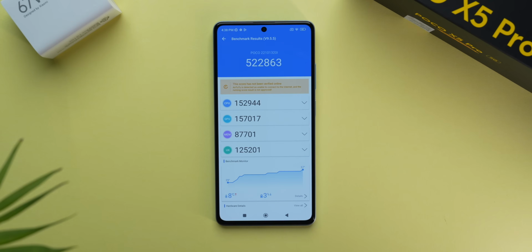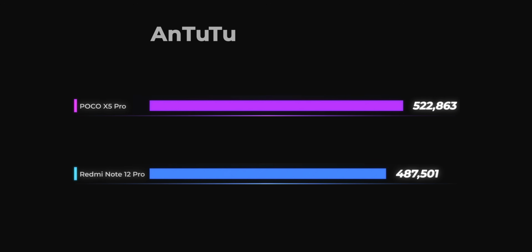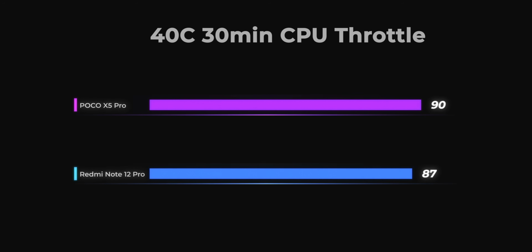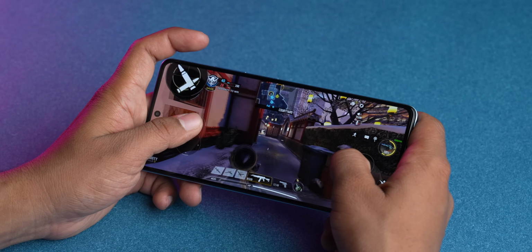Now here's the thing, in Antutu and in Geekbench multi-core score, the Snapdragon 778G scores much higher than the 1080. And I also ran a CPU throttle test on the POCO X5 Pro, and I got a stability of 90%, which is again higher than the 1080 toting phones. Now while the CPU is more powerful and it's also stable, the GPU is also actually very powerful on the POCO X5 Pro with the Snapdragon 778G.